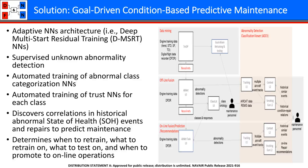The next problem we had to solve was how to learn these correlations with supervised training. Most people use unsupervised training to solve this problem. And we did that with a patented ICA approach, which is in the longer version of this briefing. And the third problem we had to solve was, what signatures do you use for the categorization, and how do you automatically label those signatures? And so we use the output of these ICA nets, those signatures, rather than the raw data signatures, because they better separate the precursor abnormalities for automated categorization neural net training.